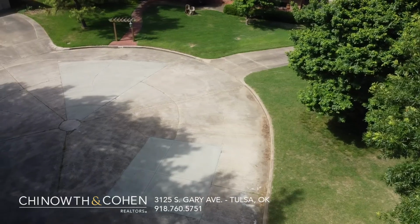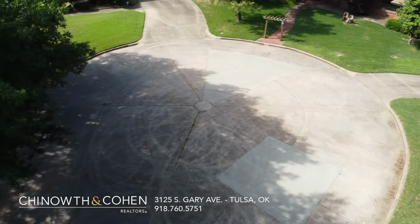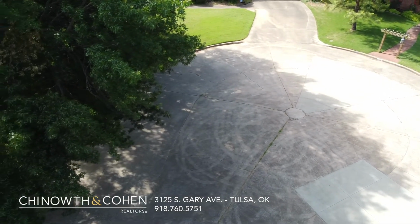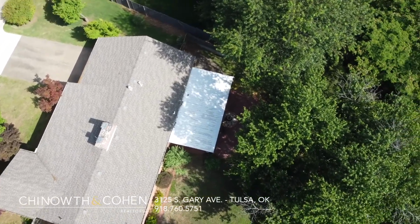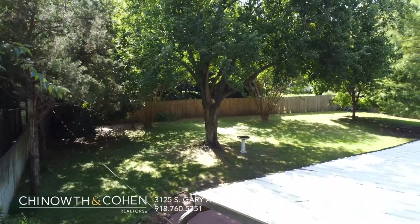It's nestled in a quiet cul-de-sac where all the neighbors know each other, and it's right off of 31st and Gary. The wonderful one-story home was built in 1954 and has a huge backyard. We'll talk more about that in a minute.